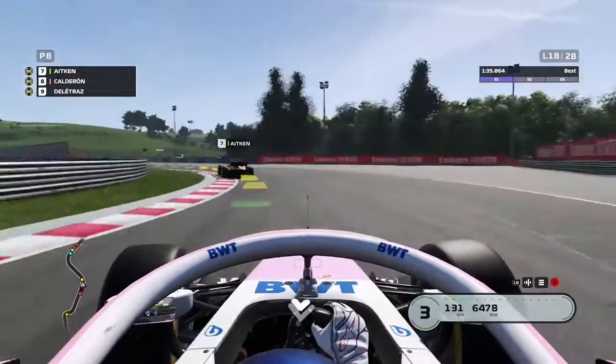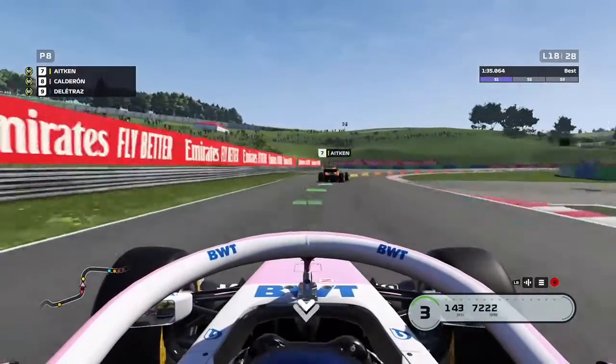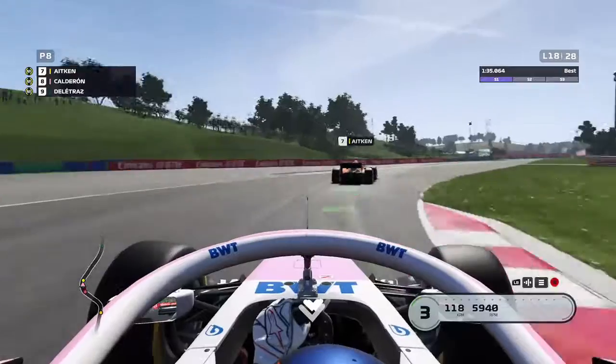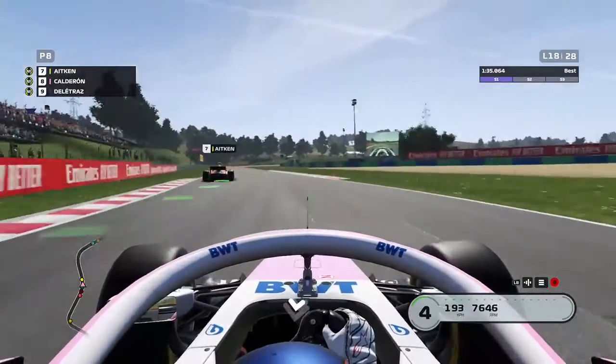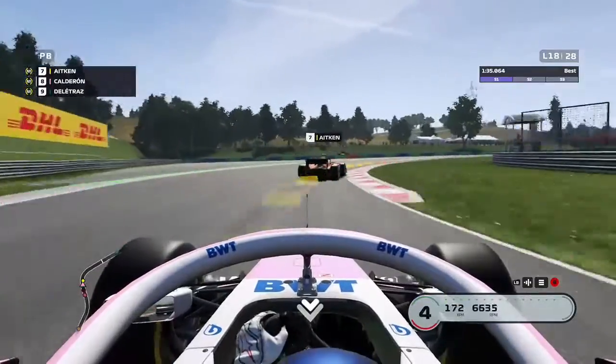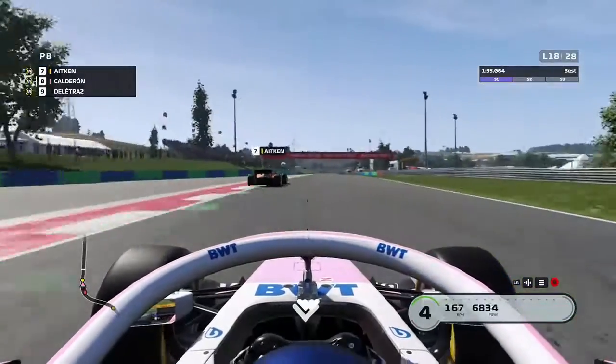The time last lap was a 1:38.0. You're gaining by 1.6 seconds a lap. So even with all the battling, we are massively faster than Aitken. So he has some kind of serious car issue that is holding him back.